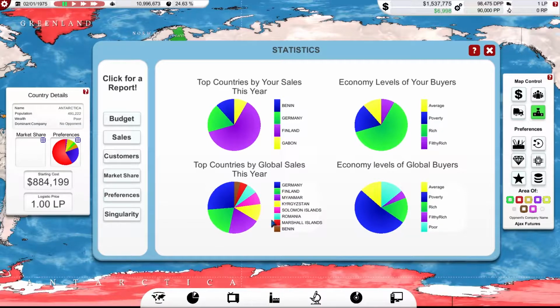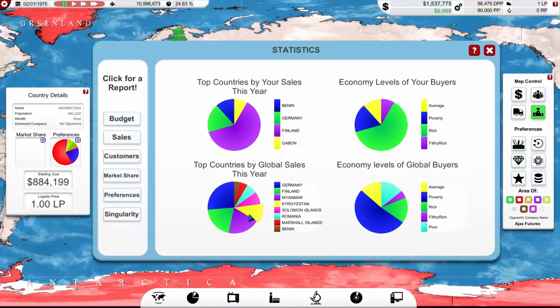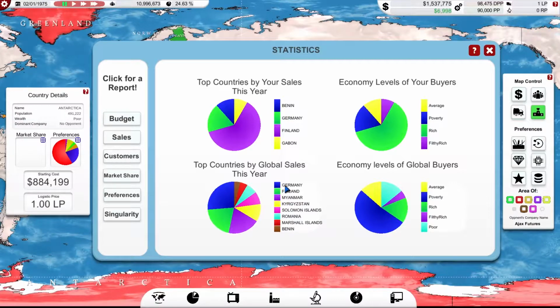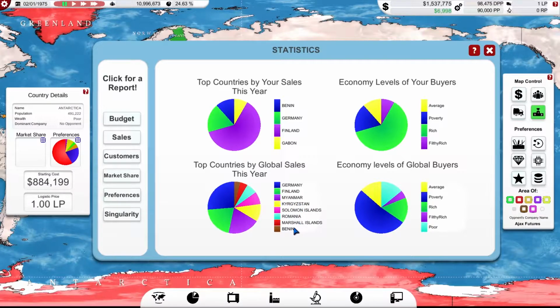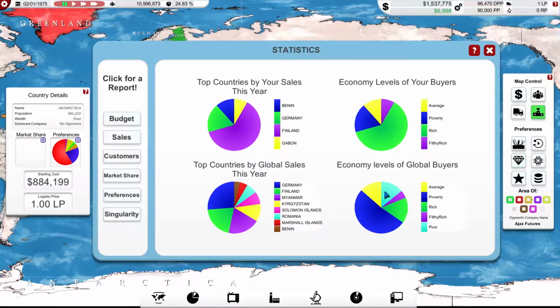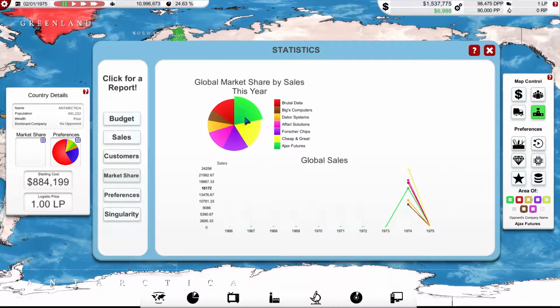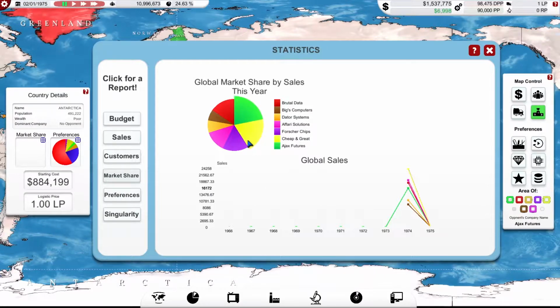Okay, that's fine. Now looking at the sales by country for all companies, all my competitors as well. Germany has the biggest market, then Finland, so that's me. I don't recognise any of these other countries. I'm not selling in Benin. It was a country I was considering, I think, but didn't go into. And poverty. That's probably Germany and the like, isn't it? It's taking that, because poverty is the wealth status of Germany. So market share. Oh, I like that. Oh, I think I have got the biggest chunk of that. That looks bigger, doesn't it, than Cheap and Great. I'm really happy with that.